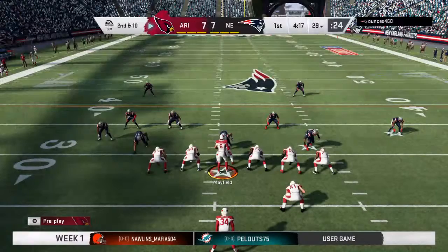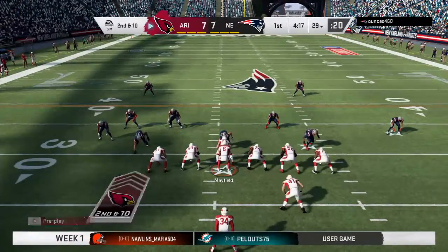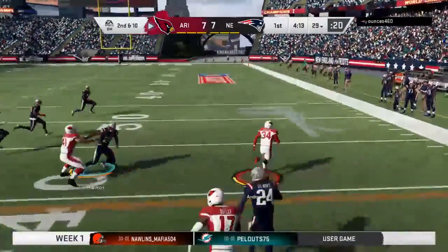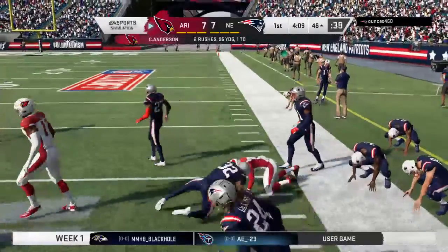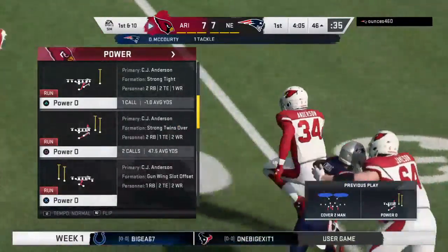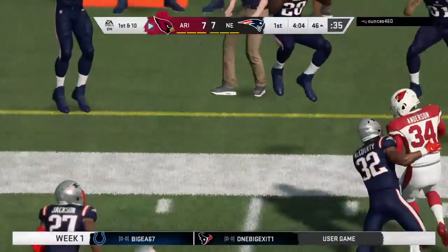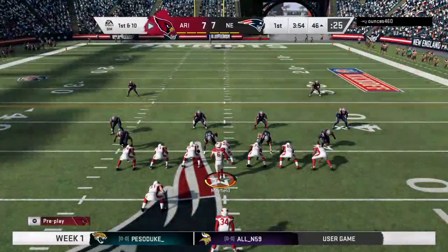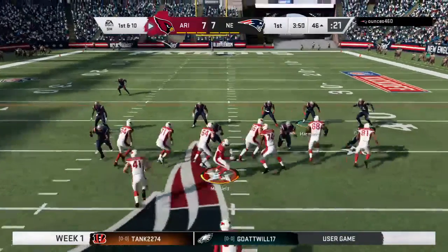Here's 2nd and 10 now from the 29. Now a run with Anderson. He finds an opening past the 40, and he takes it across the 50 to the 46-yard line. A first down there on a pickup of 25. Boy, some big runs here, Charles, already in this first quarter. Yeah, if the lanes are there, go ahead and exploit them. But what I like the most, how decisive he is, putting his foot in the ground and going.